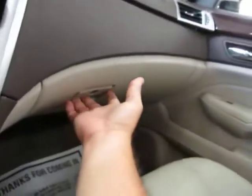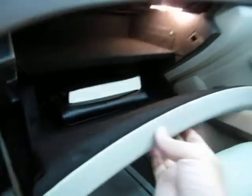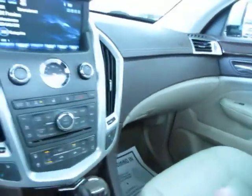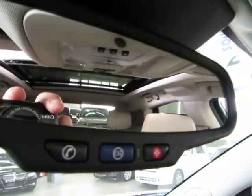Your main glove box is over here, and way down there, I don't know if you can see it, it's your owner's manual with its casing, and inside the casing there are the other supplemental booklets that you need for OnStar and things of that sort. Speaking of OnStar, let's talk about the OnStar system. The OnStar system is a monitor system that has a monthly fee.